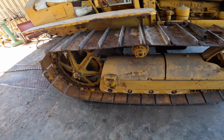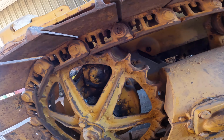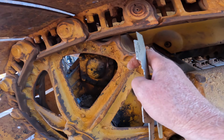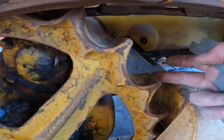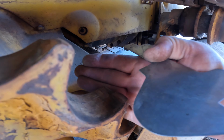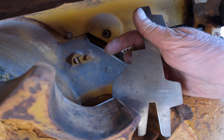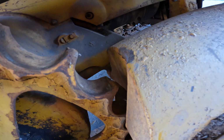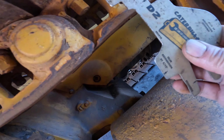Undercarriage looks amazing. It's all Caterpillar, and it's in very good shape. The sprocket is not sharp. It's got a little wear on the inside. I'm not sure what would cause that. I'm just noticing that. The inside of the tooth, I'm not sure what would make it wear like that. But the rails are in great shape.